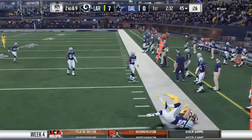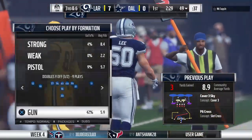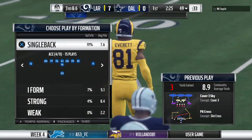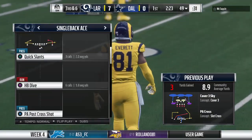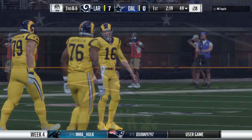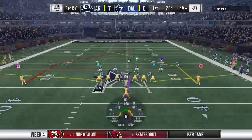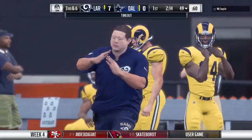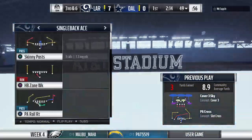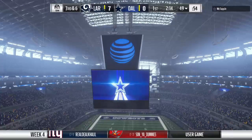Throw right side is into the hands of his tight end, Everett. And he'll be brought down just shy of midfield at the 49-yard line. Only 3 yards on the catch. It's 3rd down. And maybe a little frustration from Goff as he'll turn and call a timeout. They'll have 2 remaining as we step aside here in this first quarter.